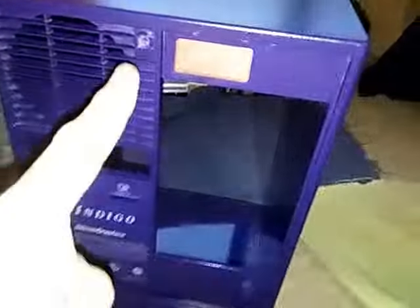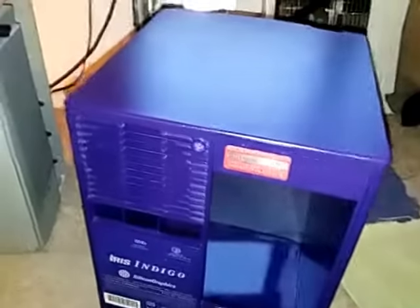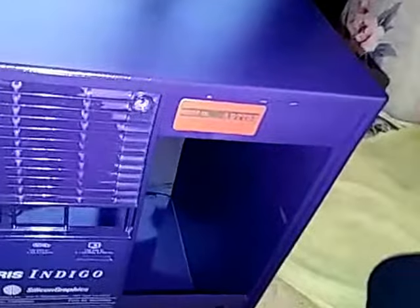I'll turn this guy around. And of course the screw goes right there. And as you can see, this case is in very nice condition. I don't know if you can see on the tag there, but this computer was used in Canada by the Board of Health. It still has a pretty nice gloss. Good shape. I don't really think there are any scratches to speak of.